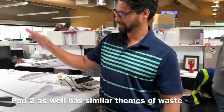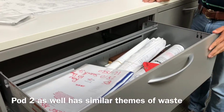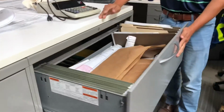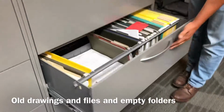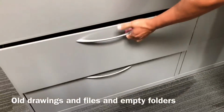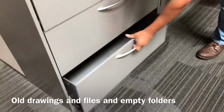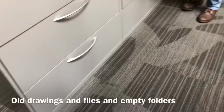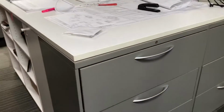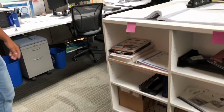So we're getting rid of basically everything in this center casework filled with old drawings, old files, going back to like 2010. An empty file drawer just filled with potential files, empty, and then again empty files. This side, we're probably either consolidating, reutilizing, or getting rid of.